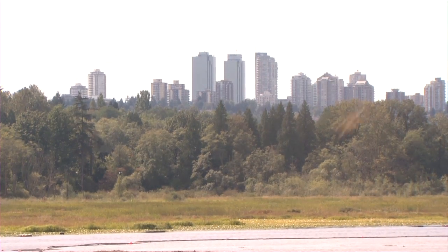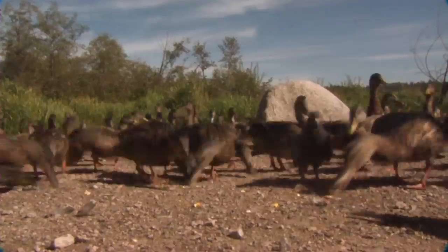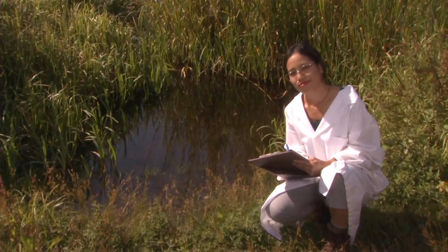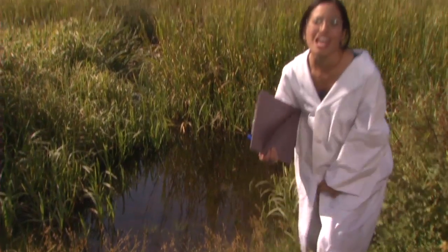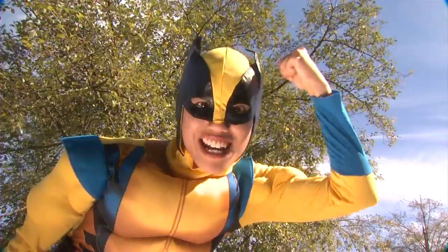Welcome to Burnaby Lake Regional Park. It's just another boring urban park, right? Sure, if by boring you mean a park that protects you from the West Nile virus and provides habitat to birds and frogs that eat mosquitoes. And fights pollution through water and air filtration.